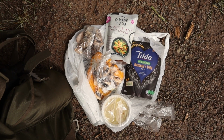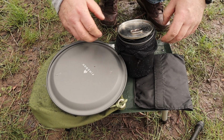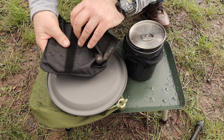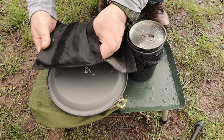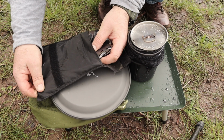If I can get this little lot cooked up before it rains, I'll be more than happy. Typical British weather. One minute it's raining, the next minute the sun's out. We better be quick.